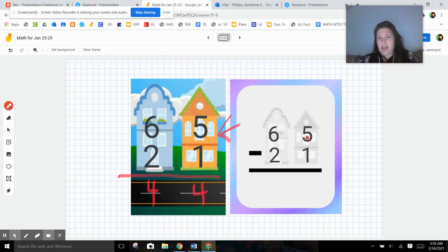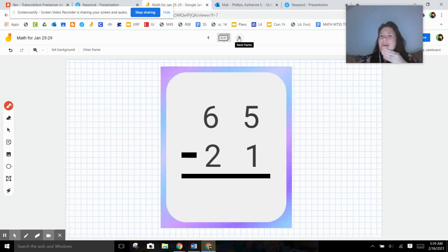All right, so 65 minus 21. I'm looking at my house first. 65 minus 21. 5 is definitely more, so there's more on top. No need to stop. I just solved the equation. 5 minus 1 equals 4. 6 minus 2 equals 4. The answer is 44. Right, 5 minus 1, more on top. So 5 minus 1 equals 4. 6 minus 2 equals 4.